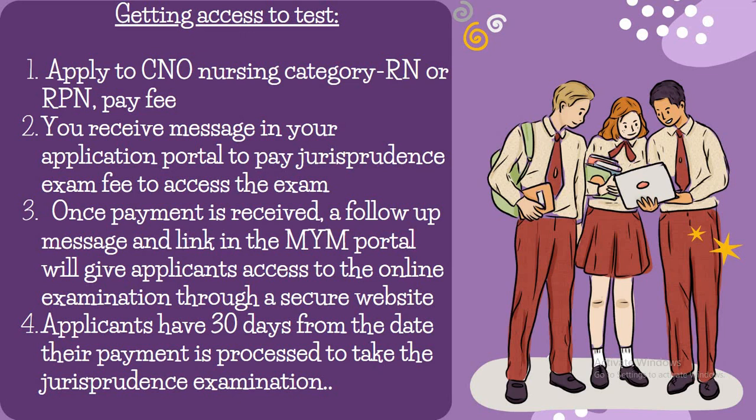Getting access to this test: once you apply to the CNO nursing category, RN, RPN or nurse practitioner, and you pay the necessary fee, you will receive a message in your application portal to pay the jurisprudence exam fee to access the exam. Once the payment is received, a follow-up message and a link to the MYM portal will be given to the applicants, through which they can access their online examination through a secure website.